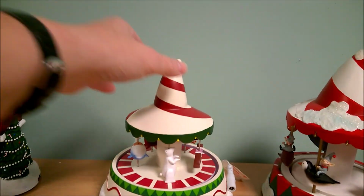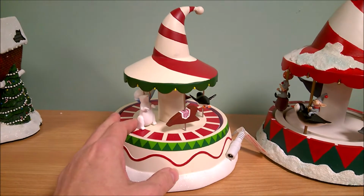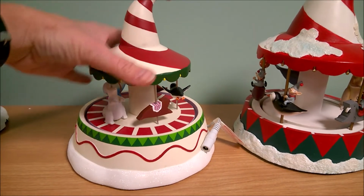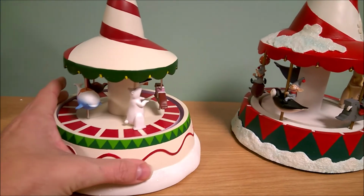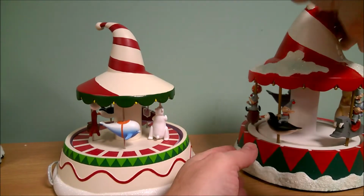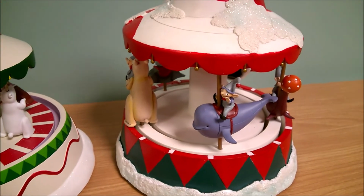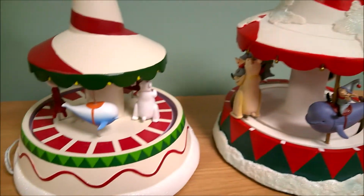And then on this one, it's a smaller piece, the Department 56 one, we have the animals on here. The animals on this one are a lot less, or more simplistic than they are over there. Like here's the whale. Let's find the whale. Here's this one's whale. A little elf right on there. And those are good looking elves. Those elves actually look like Nightmare Before Christmas elves.